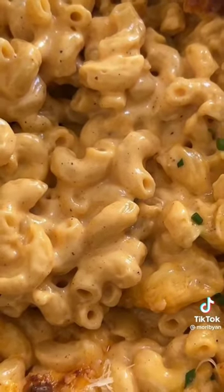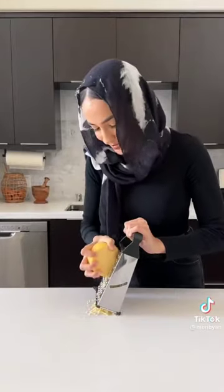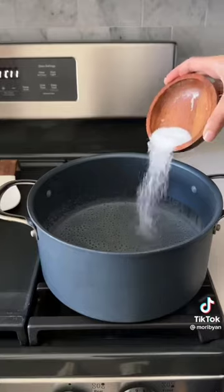If you're in charge of mac and cheese this year, you have to try out this recipe for the creamiest and the crispiest oven-baked mac and cheese. For the prep, all you have to do is mince some garlic and grate three types of cheese, which could be a little bit tiring, but it's worth it.